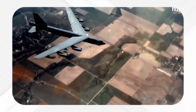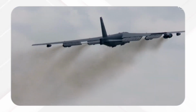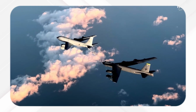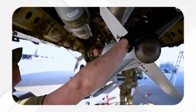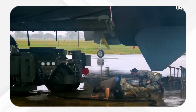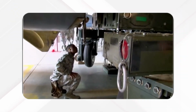Sometimes, however, the B-52 sustains damage during flight or while on the runway. In such cases, the aircraft structural maintenance squadron steps in. These highly skilled airmen are responsible for repairing any damage to the aircraft's aerodynamics and other substructures. Whether it's fixing cracks in the skin of the aircraft or dealing with corrosion, these technicians play a vital role in keeping the B-52 airworthy.